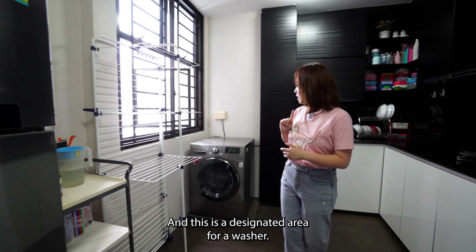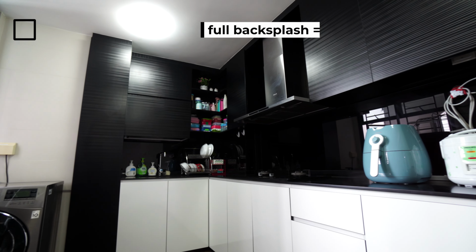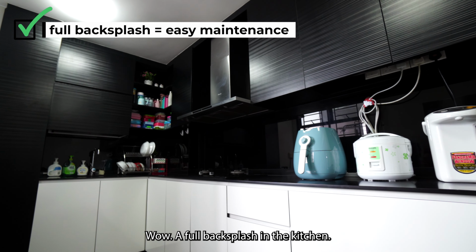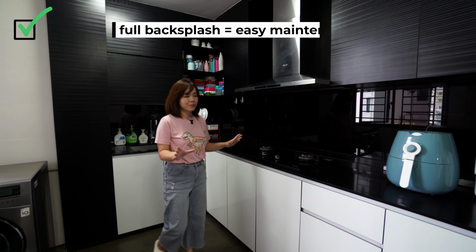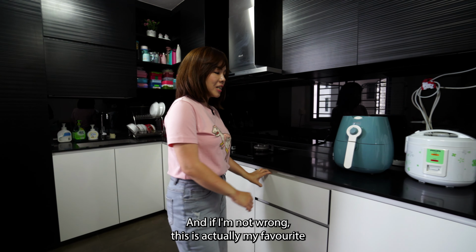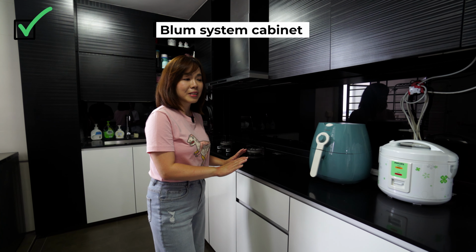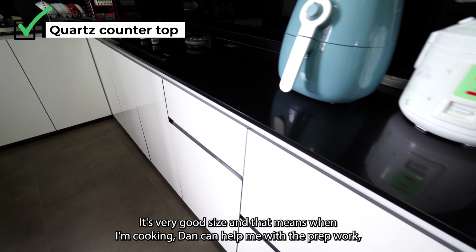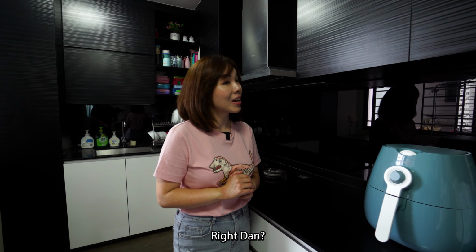And this is a designated area for a washer. I like it. And oh, wow, a full backsplash in the kitchen, meaning it makes cleaning so much easier. And if I'm not wrong, this is actually my favorite because it's Blum system soft closing cabinet. I really like the quartz countertop. It's very good size. And that means when I'm cooking, Dan can help me with the prep work. Right, Dan? You take a look at the bedroom.